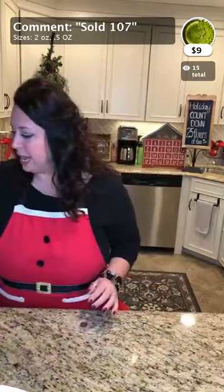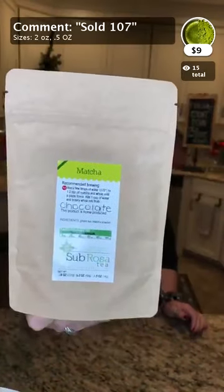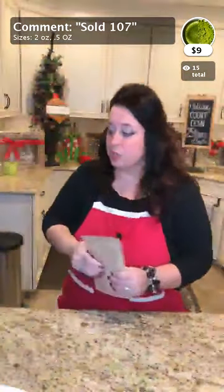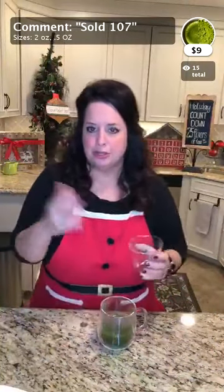Chocolate is up next. The chocolate matcha is $107. Chocolate matcha is sold $107. So the chocolate matcha is actually what I am using today to make my morning smoothie. So I've got my chocolate matcha dissolved in hot water. Now what I'm going to do, it's not too hot. I only used a little bit of water.